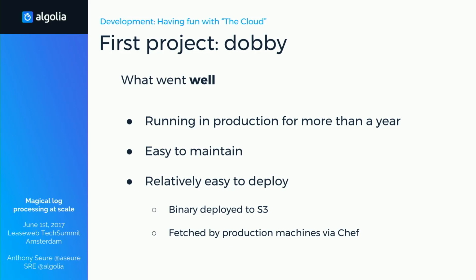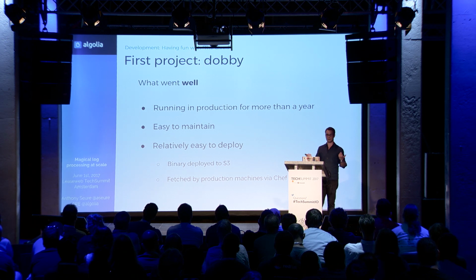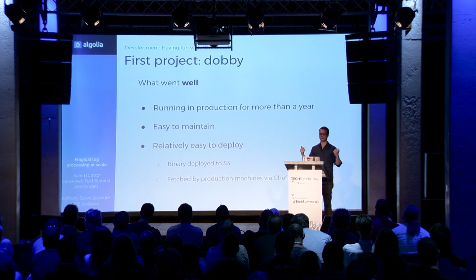And when I say maintain, it's even easy to make it evolve, because this is the very last architecture that we have for this, but this was absolutely not what we intended in the first place. So yeah, it was really easy to iterate on. I think part of the reason is that we chose Go for that. And it's easy to deploy. As I said, as everything is statically linked, you just compile it, take the binary, put it on S3, and then all the machines fetch the new binary via Chef and run the new version.